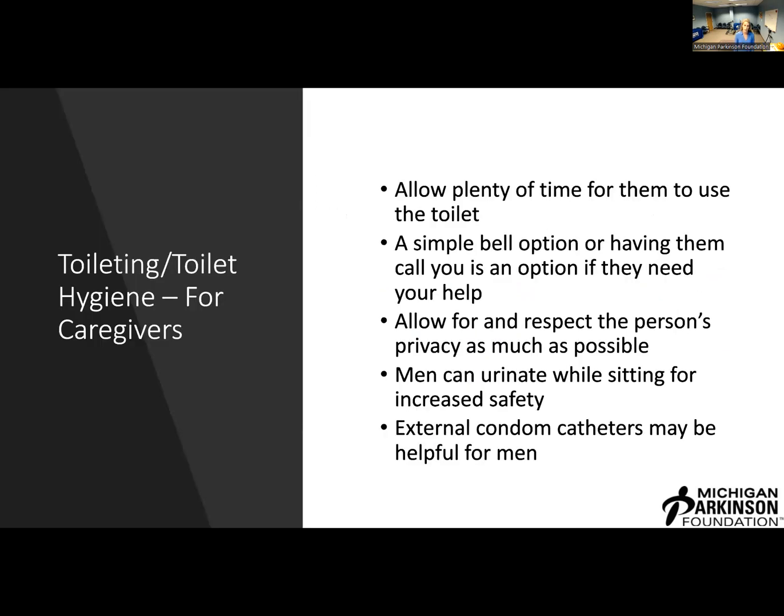This is mainly for caregivers. Just allow plenty of time for your loved one to use the toilet. A simple bell option or having them call you could be an option if they need your help or when they're done with toileting. Allow for and respect the person's privacy as much as possible.